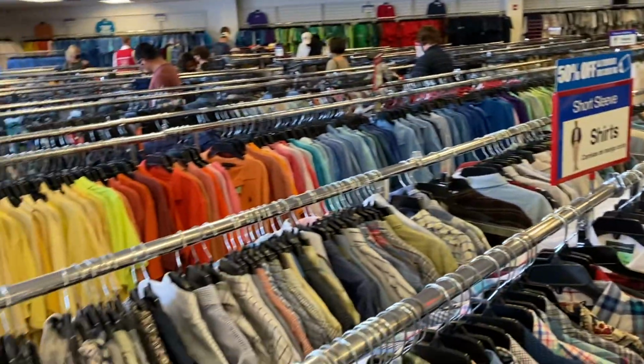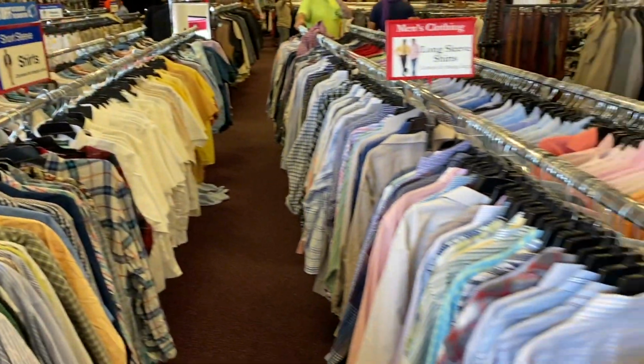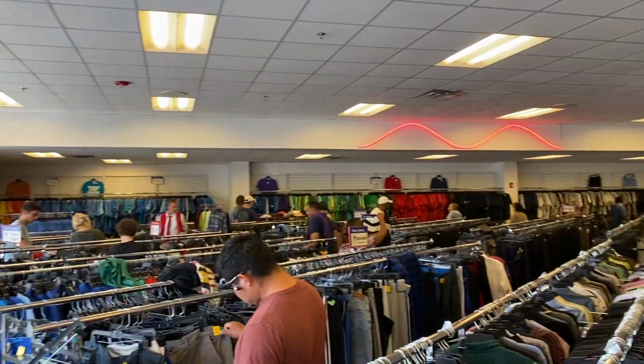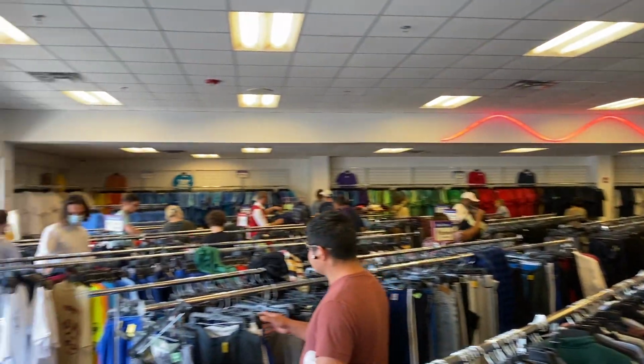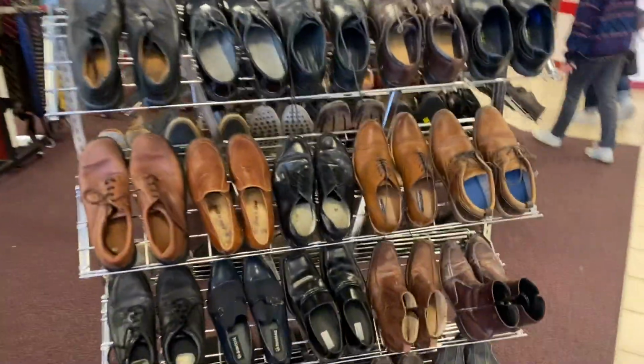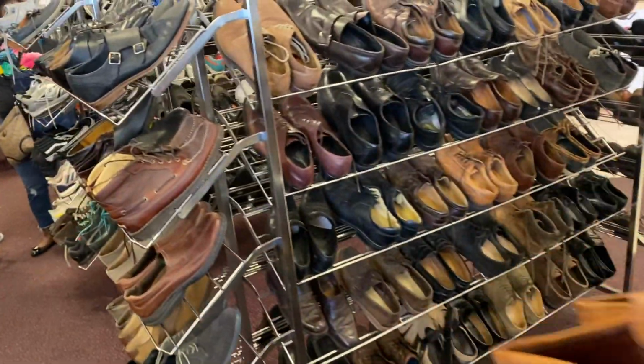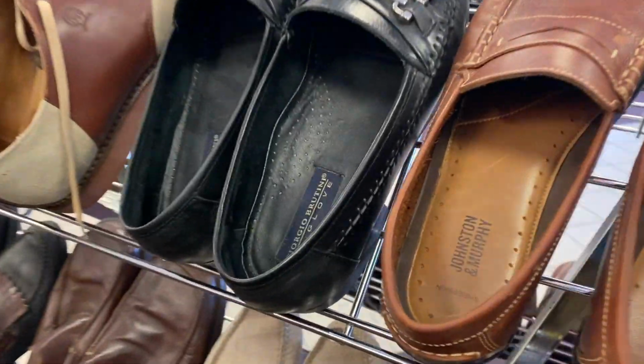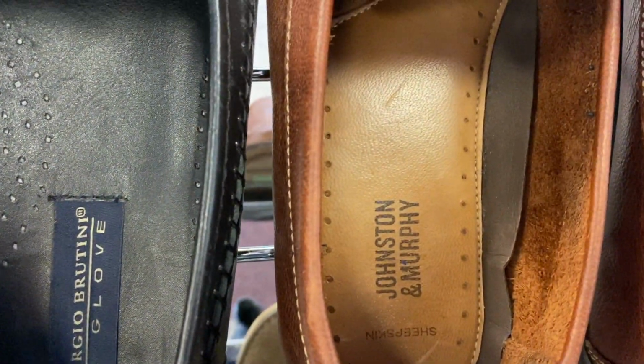But this section has a lot of men's shirts. Look at it. Good size. In addition to all of the button downs and polos, all those racks on the back are all t-shirts. Pretty good amount of shoes they keep here. This store is really busy. Again, shoes not really my thing, never have been. Ferragamo, Johnson & Murphy.